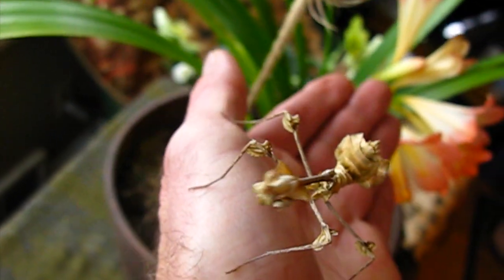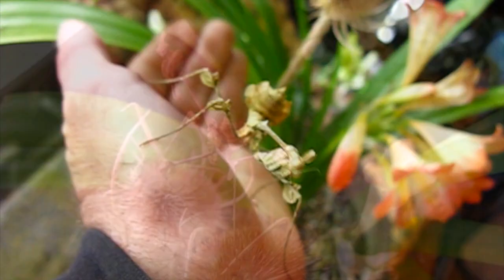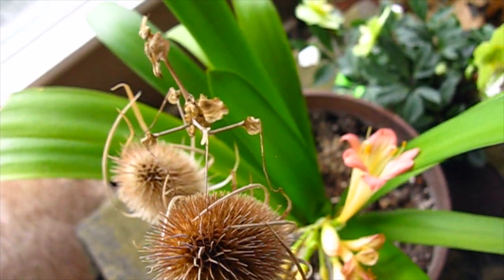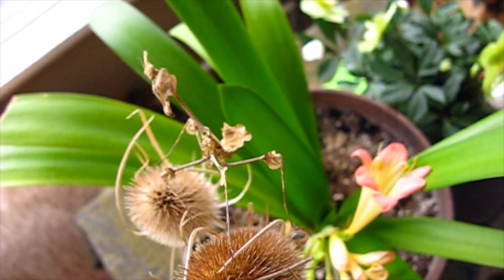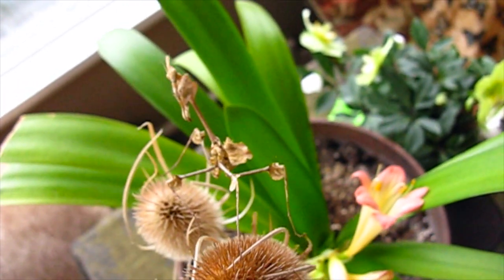Wow. That thing is just amazing. It's really otherworldly. And it's doing that sort of swaying. It does that classic sway, just like you see with stick bugs and certain other mantises that want to mimic that light breeze that they'd get caught in. Fabulous.